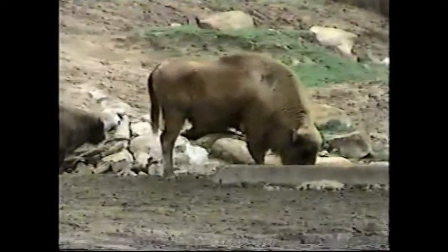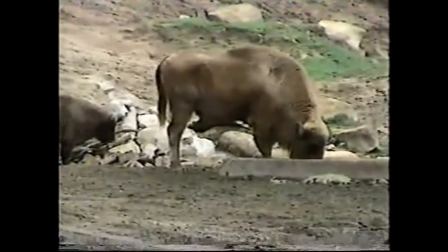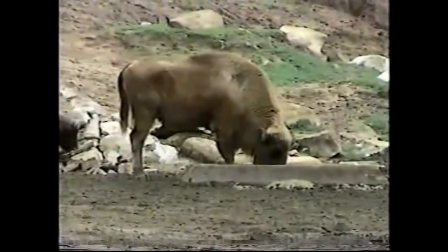Now, bison are often seen roaming across the American prairies and parklands, but that's not the only place that they come from. The bison you're looking at here are native to Poland. It's just that you don't hear much about Polish bison.